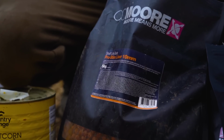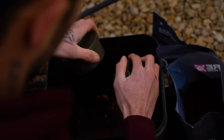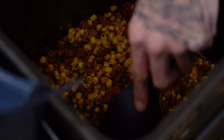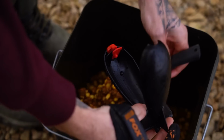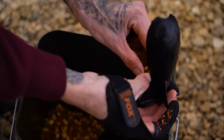So normally I'd start with maybe 10 to 15 spoms, depending on how it's looking on the day. And the mix I'd prefer to use would be the Pro Stim liver, and I mulch that up. I leave it soaking in water for a couple of days before I turn up. So I mulch that up with corn, hemp and some pellets, put all that in together, but I only make my mixes small, so I'd make enough for 3 to 5 spoms and I put it all out, so I'm keeping my bait as fresh as possible.